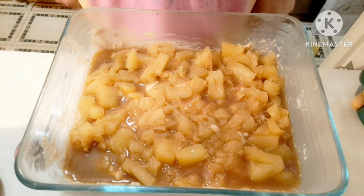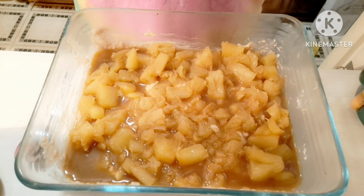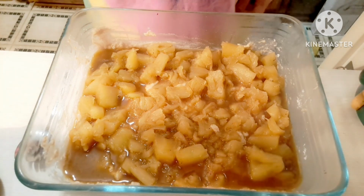Man, I wish I had some vanilla ice cream or some whipped cream. I think that would take away from some of that sour. It did sweeten up some with the sugar, but still. Okay, let's put it in the oven.